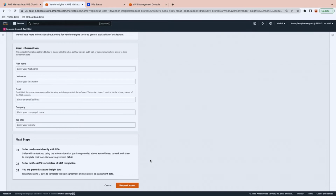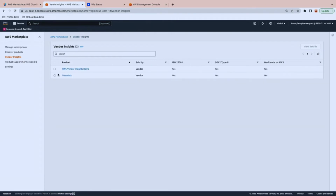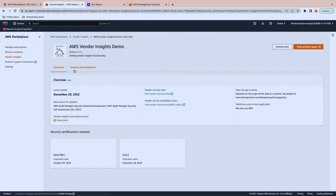So I'm going to show you the detailed profile, but absolutely not for Wiz. I have a demo product prepared in advance, so I'm going to switch over to that profile now, and we'll explore what we see there later. OK, so here I'm just going to go to Vendor Insights, and I'm just in the Marketplace console. And I'll click onto this demo product I've prepared.